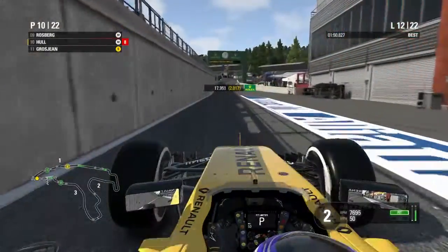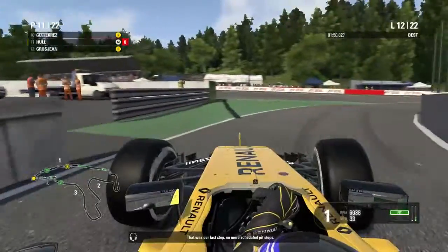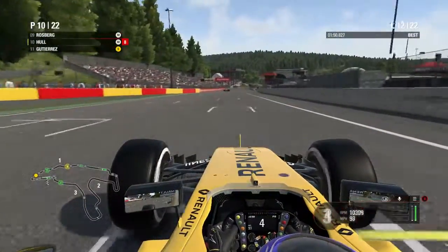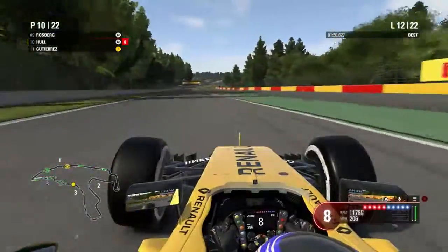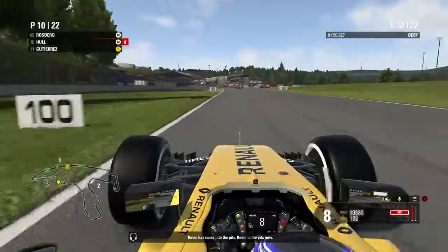You can see we're pretty much on the same strategy as everyone else in this race because of the rain here. Rosberg goes past us on medium tyres, so he's now net sort of 2nd or 3rd, but he's going to have to pit again because he went on mediums to begin with. We're going to slot in ahead of Gutierrez there, who I believe was one of the runners who started on medium tyres. Magnussen now in the pits there.